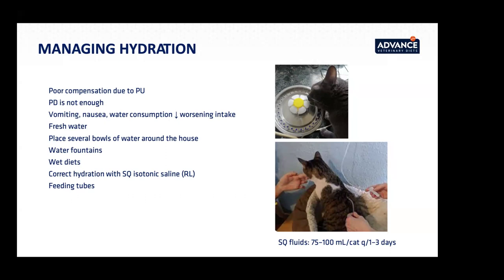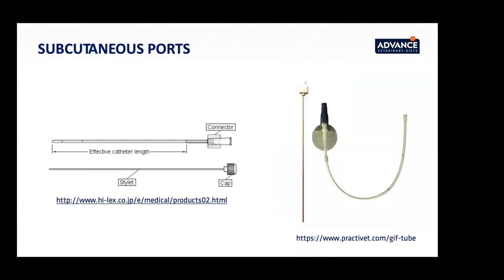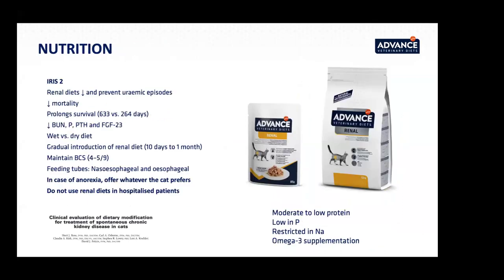And you can use even a subcutaneous isotonic fluid, okay? Or in some cats you may need feeding tubes, esophageal tube or nasoesophageal tubes for hydration. There is another way to inject subcutaneous fluid, which is to use subcutaneous ports. I don't have experience with that because here in Spain they are very expensive, and you have to consider that to put this kind of port, you need to anesthetize the patient, and anesthetizing a patient with CKD could be a risk. So you have to consider the benefits of putting a port in a cat or not.